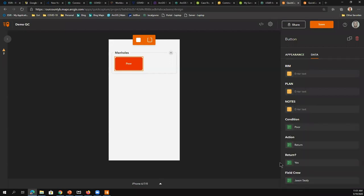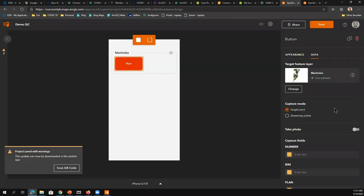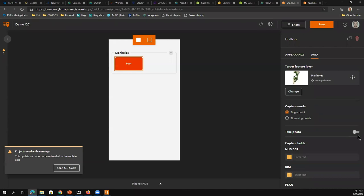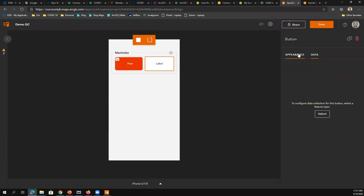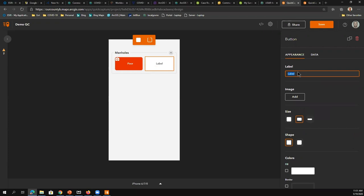Another thing I could do is, before I go out, I could go in and put my field crew in here, since I'm in the field doing this when I configure this project. Okay, so now I've got one for poor, and maybe for the poor one, I'll set up taking a picture as well.